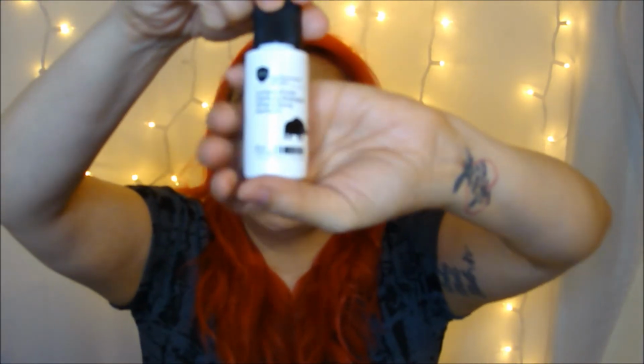Luminaire Dever clarifying shampoo. Okay, it's clarifying shampoo. I already have a clarifying shampoo, so this is gonna go in my giveaway.